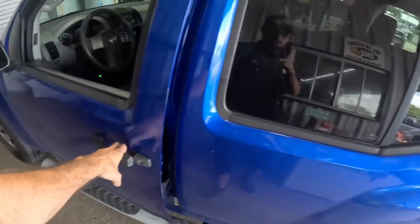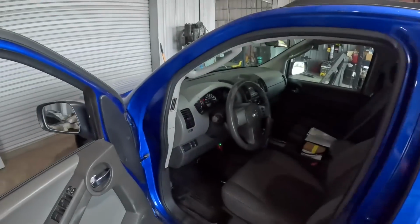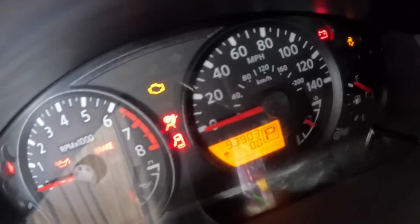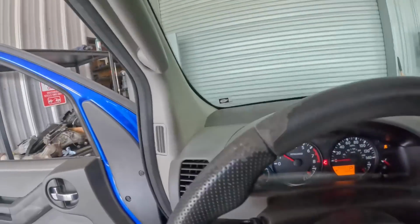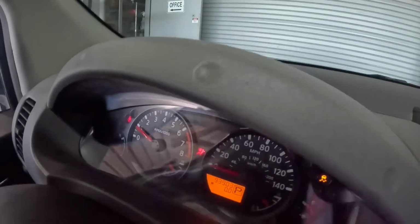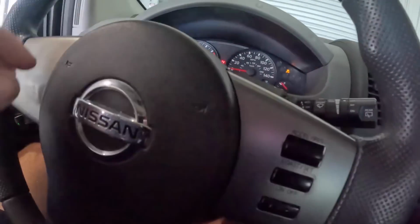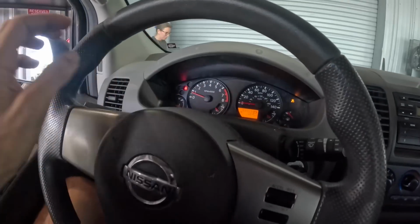Today, we're going to be working on this 2012 Nissan Xterra SUV. I believe it's equipped with the 4-liter V6, and she has approximately 93,903 miles on the odometer. Customer states that the vehicle has an airbag warning indicator. They also said it's got an ABS warning indicator, but that's actually the traction control light. And they also stated that the horn is inoperative. So we are going to bring this thing into the shop.